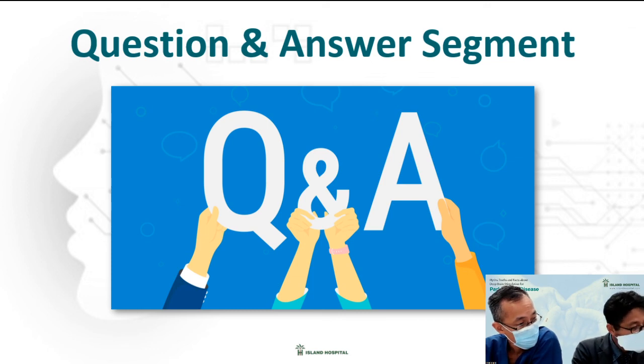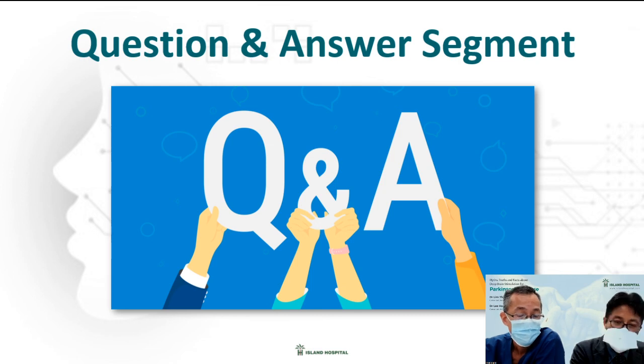Okay, interesting question. How do you measure the dopamine level? We don't measure the dopamine levels, I mean, in the brain. Of course, if you are thinking of things like a SPECT scan, that's not available in Malaysia at the moment. So we don't measure the levels, but we examine the patients to look at the symptoms more than measuring levels of dopamine in the brain. So no, we do not measure that.